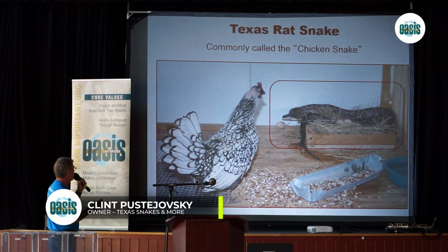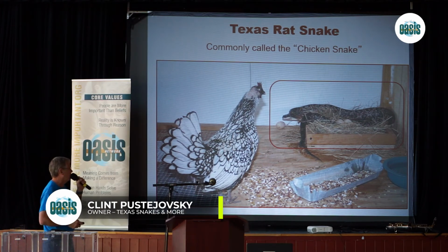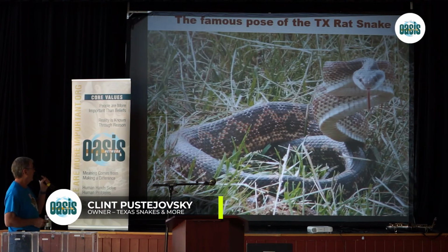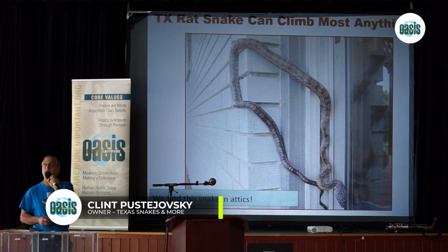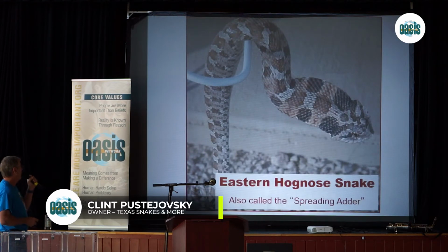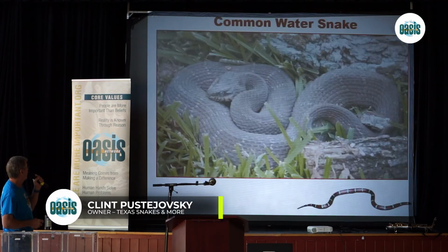These are the snakes that like us, that go where we are. This is a rat snake stealing some eggs from a chicken. Here's another rat snake pose. I think I used that one earlier. They can climb whatever they want. They could climb this building, I promise you. Hognose, they're everywhere. Oh, no, that's some pretty one. That top left is real pretty.